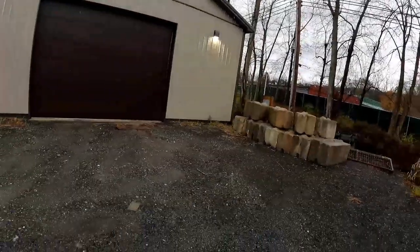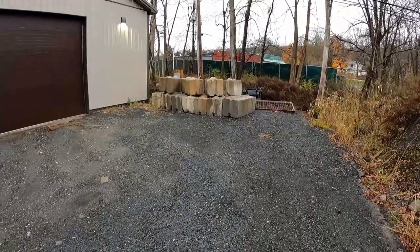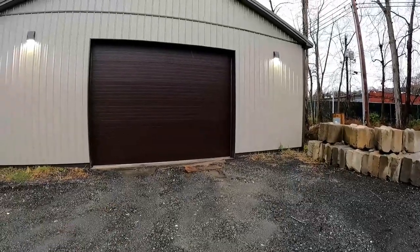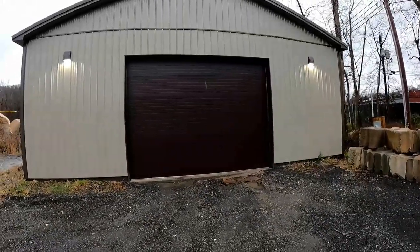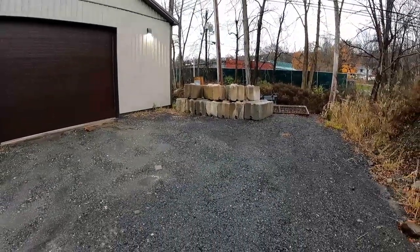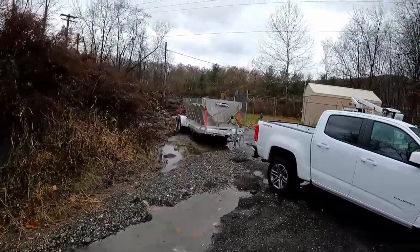But I would have parked it over here, but we got all these concrete blocks and stuff, and obviously the guys drive through the shop to get the trucks in and out, so I don't want to jam this area up on them. So over here we'll have to do. But that is pretty much all I needed to do here.